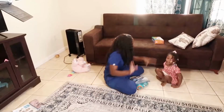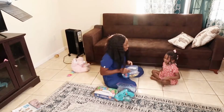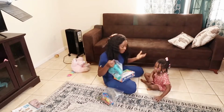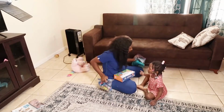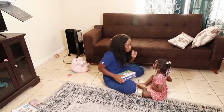Say hi, everybody. Hi, everybody. We're going to play together. So today, Amira, we're going to play with this, and it's going to be a surprise. This is Bubbles, and we have our friends here coming to Old McDonald's Farm. I want this one. You want this one? Well, we can play with that together. But remember, what is rule number one?